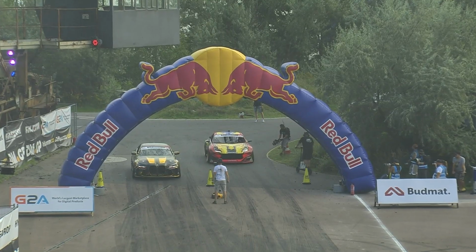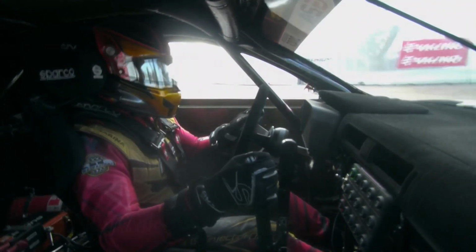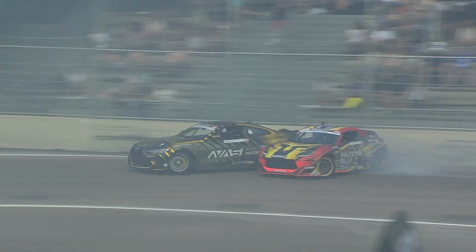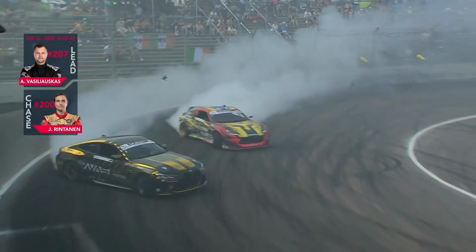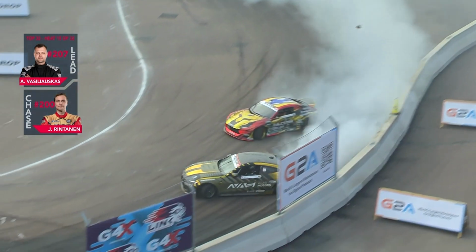It was, and then they put all the panels back on. Well, here we go. Let's see who has any panels left at the end of this one as Rintanen now goes into the chase, has to dive early here as he goes into the first corner. Oh, Rintanen right on the door as Vasiliauskas goes hard into the wall. Now that could be a big error from Vasiliauskas.